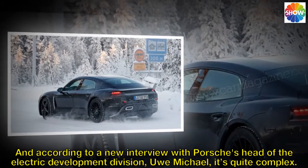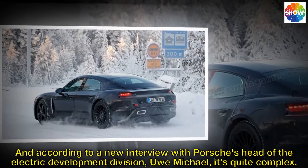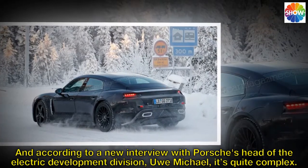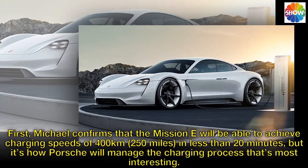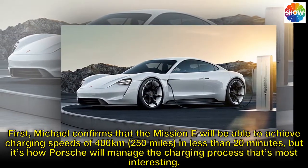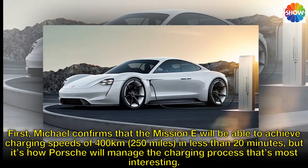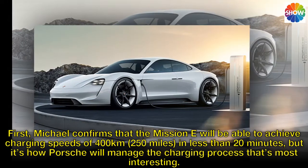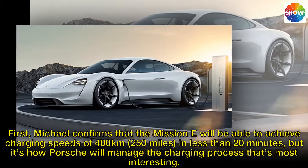And according to a new interview with Porsche's head of the electric development division, Uwe Michael, it's quite complex. First, Michael confirms that the Mission E will be able to achieve charging speeds of 400 kilometers, 250 miles, in less than 20 minutes, but it's how Porsche will manage the charging process that's most interesting.